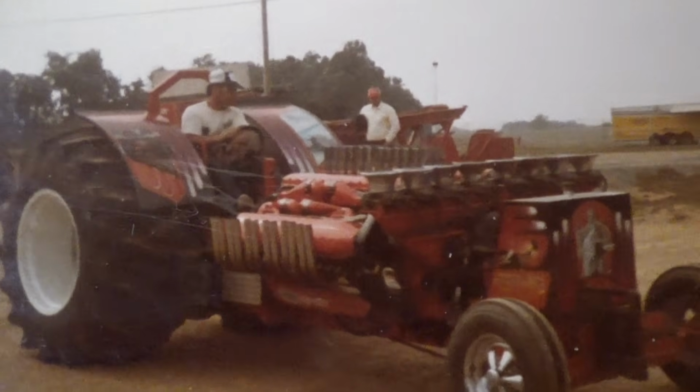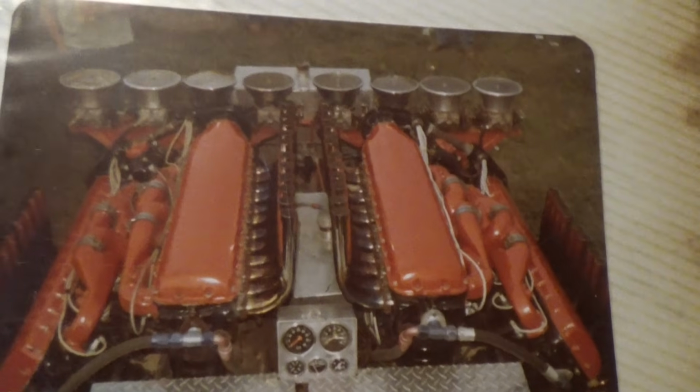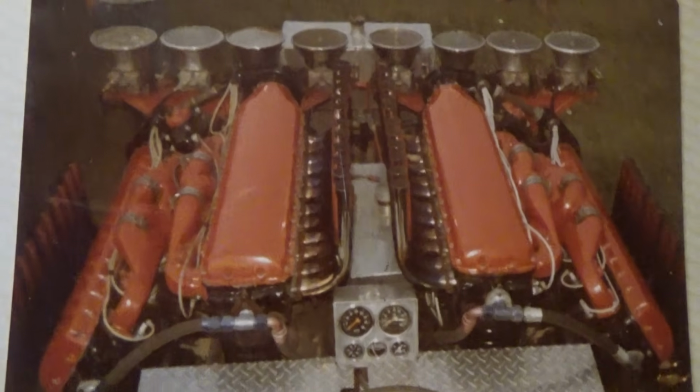Ron Vargas, the judge. Twin Allison. It ran really good. It's kind of a view from the driver's seat right there.